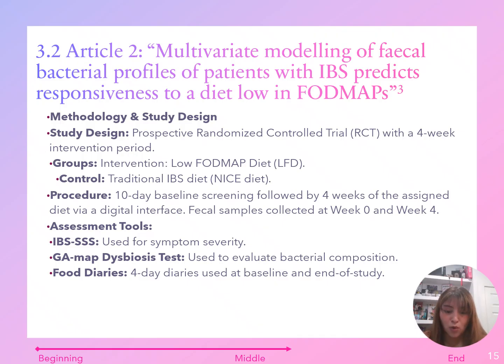And then, of course, these are the validated assessment tools that they used. They used the IBS-SSS. And then they used a GA-map dysbiosis test, which was used to evaluate the bacterial composition of the fecal samples. To mention, though, this specific test is not necessarily designed for IBS. It is just a general, basic bacterial profile. And I think that led to some complications with the research and their findings later on.